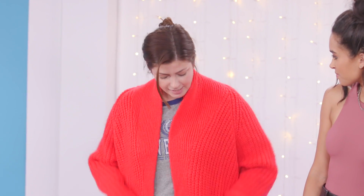But I really like this. The pockets are great. I kind of feel very Mr. Rogers vibes, like very cozy. I love the color red.